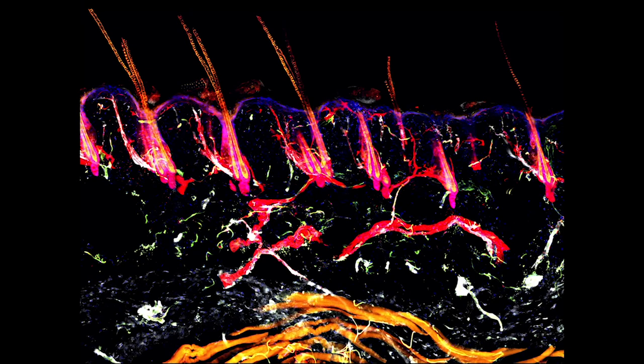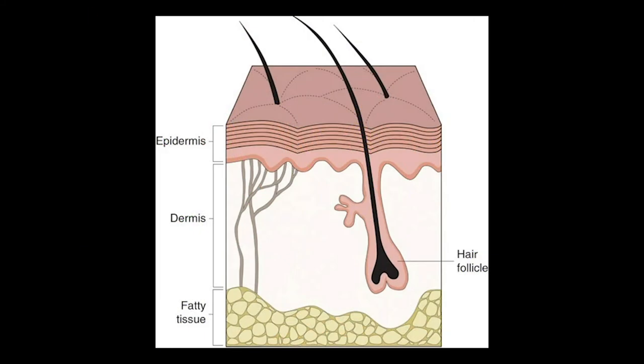I am a PhD student in the Centre for Stem Cells and Regenerative Medicine at King's College London. I study skin biology, specifically how different populations of cells in our skin interact during normal skin development and wound healing. Skin is the largest organ in our body and its function is paramount to our survival.